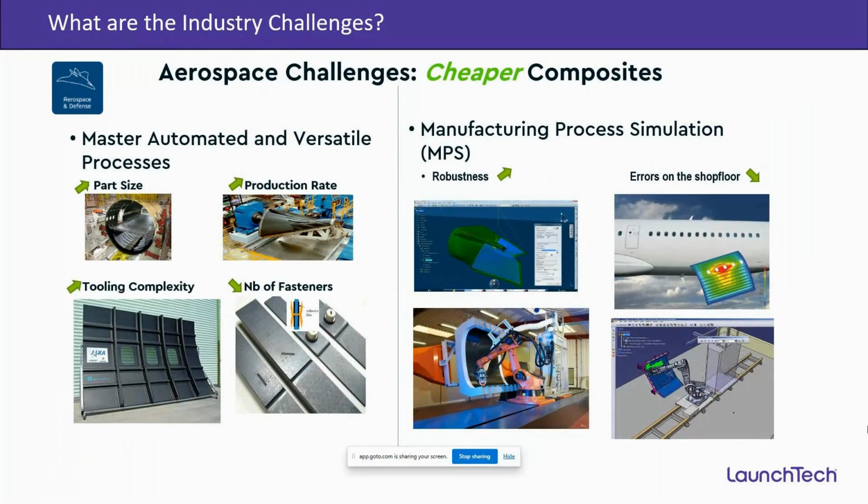It's purely on what's the volume of production that you can bring, the reduction of resources required for producing that part. So if you look at it, it's become more automated, it's become more versatile. The part sizes have increased considerably. The production rate has also gone up, and the tooling complexity. Now, this is a very key factor because the tooling complexity itself, since you're making single frames and single monolithic structures, has become more complex. It's becoming more demanding for tool makers to bring out those kinds of tools, in terms of fixtures or the actual mold surfaces itself, to get it right the first time.